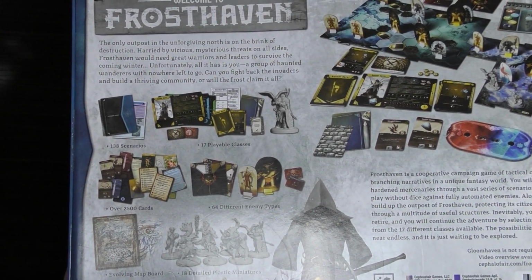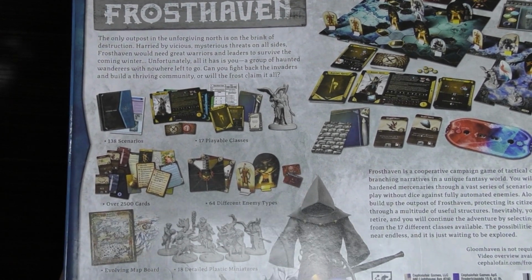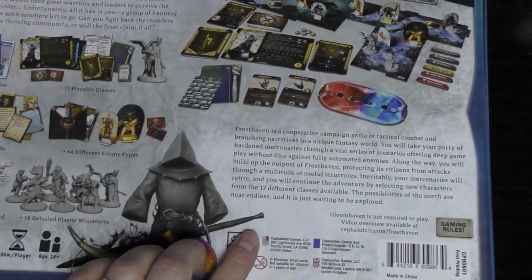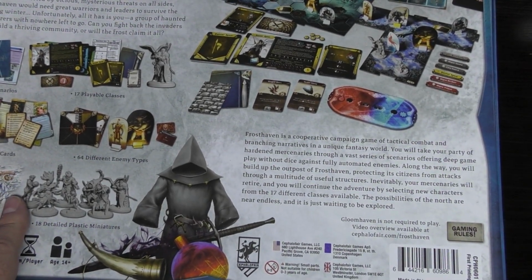64 different enemy types, all with standees. Everything's got standees. It's pretty amazing. An evolving map board, which your stickers are for, and then 18 detailed plastic miniatures. So Frosthaven is a cooperative campaign game of tactical combat and branching narratives in a unique fantasy world.